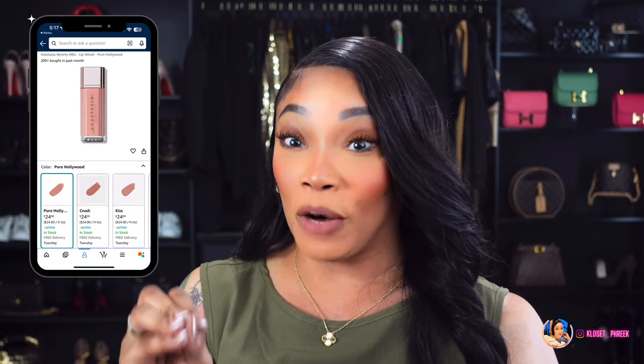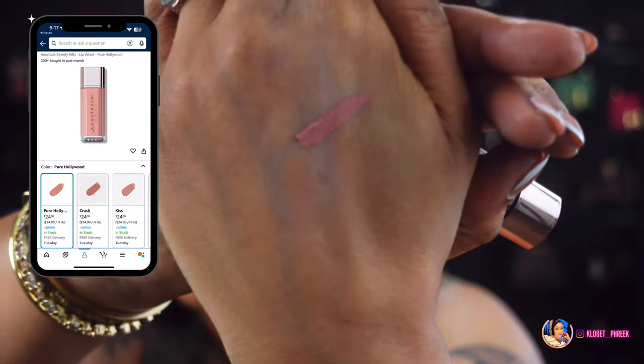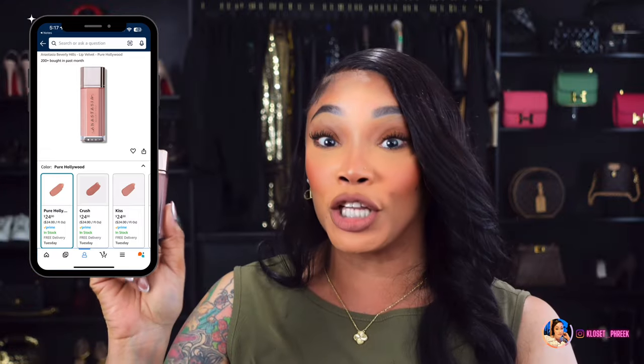I am a neutral, nudie pink lipstick girl, and I found the best nudie pink ever. And actually, this is by Anastasia Beverly Hills, and all of these shades are mostly neutral, but they have four other neutral shades, and I should have bought them all so that I can compare them.